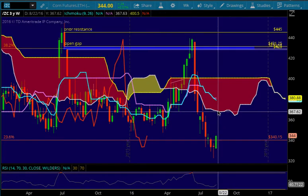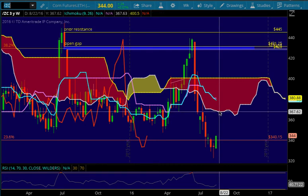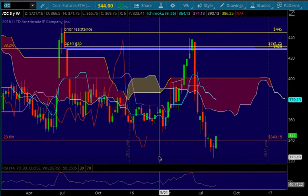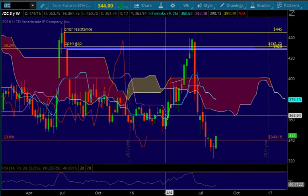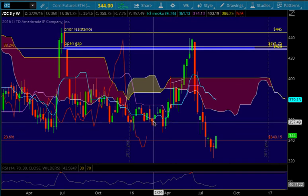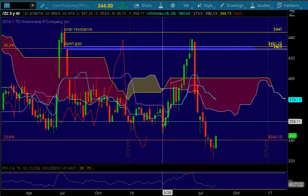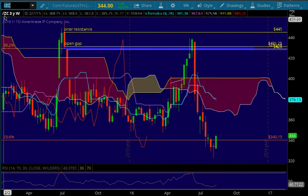There is going to be resistance at the cloud up here. That's quite a ways away for now, around 367.63. So we'll just continue to keep an eye on corn. There's another potential resistance here. If the Chikou runs into these candles, it could find resistance at around 350, 355, 357, something like that. So that's a potential snafu for trying to get long corn at this juncture.